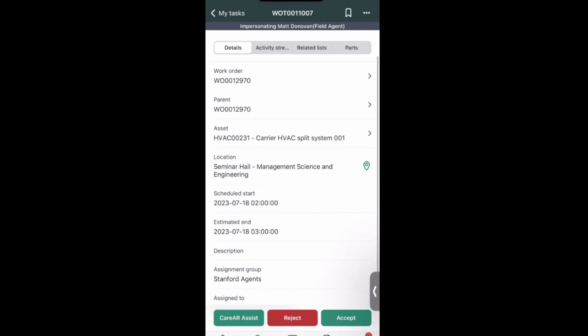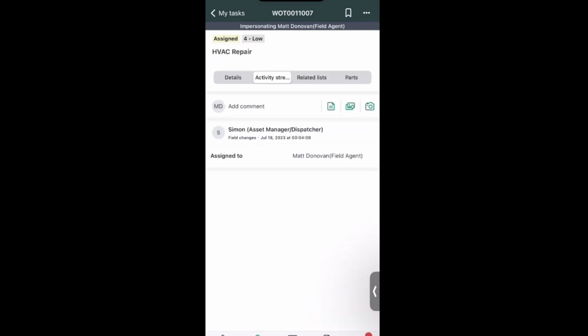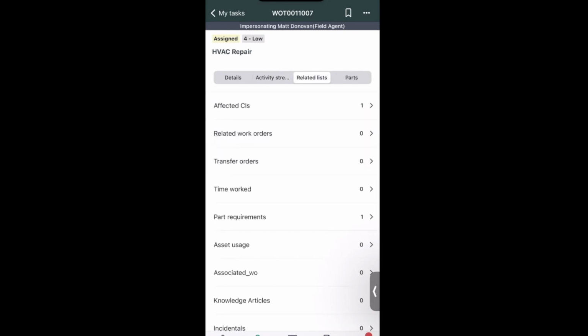Like when is the schedule start, schedule end, the activities. So he sees that Simon was the one who had assigned it to him. He looks at the related parts. He sees that there is an affected CI and there is also a part requirement.